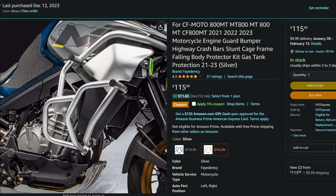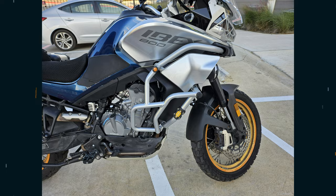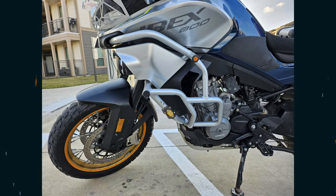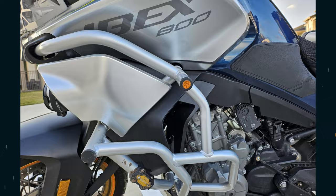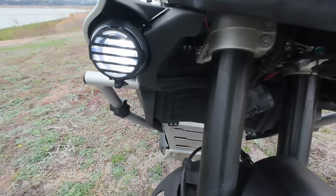It was also shipped from China. And after installing it, I don't know, it looks like the original. Easy install, and it looks great, and I'm happy with it. So that's the engine guard for the IBEX. Next is the fog lights guard. I got that, the original CFMOTO ones.